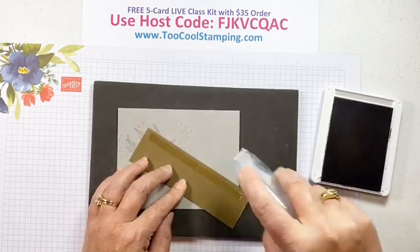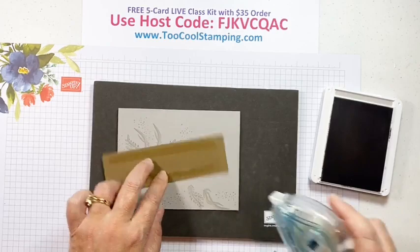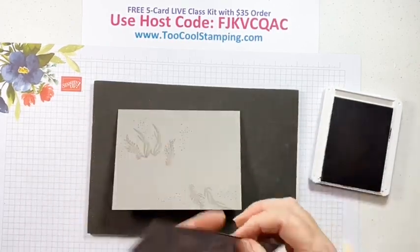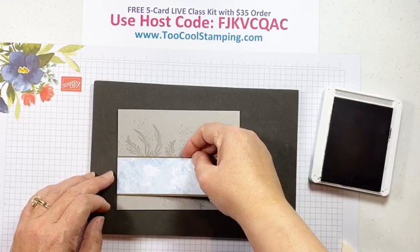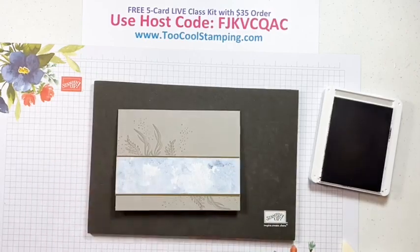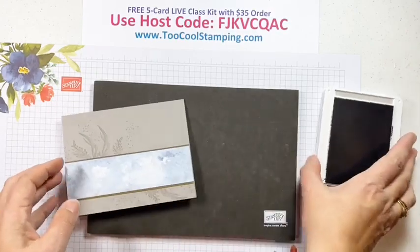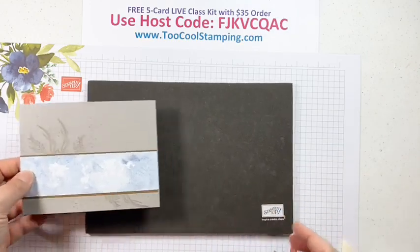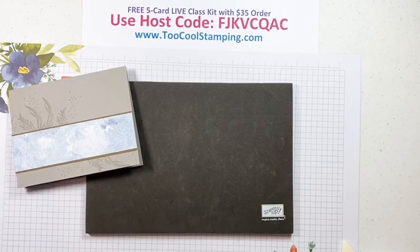So I'm going to add this. And there we go. All right, next let's decorate that with some different seashells. So one thing I forgot was, let me get a piece of white cardstock. I forgot a scrap of white cardstock. I'll be right back.